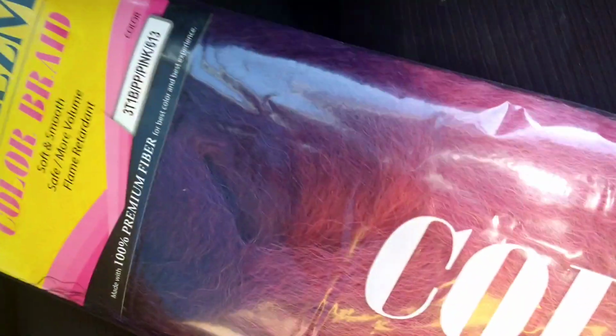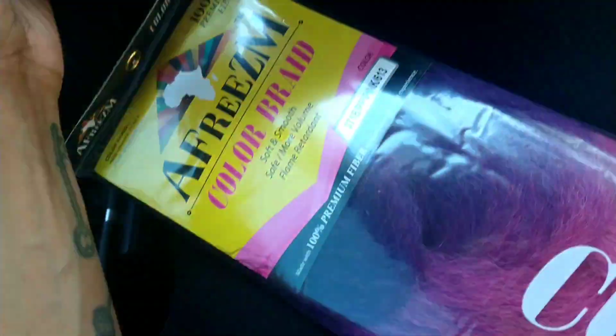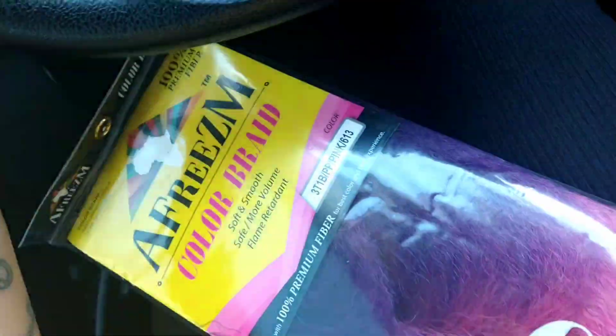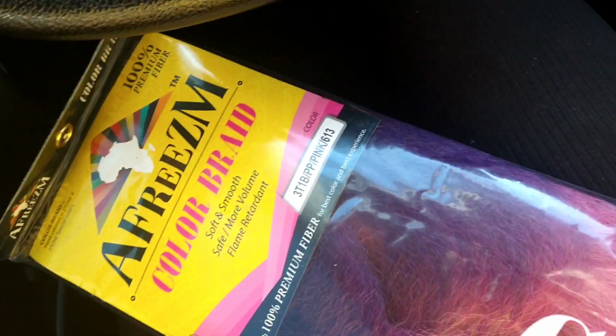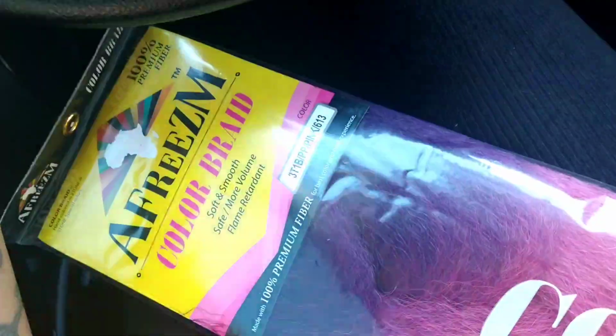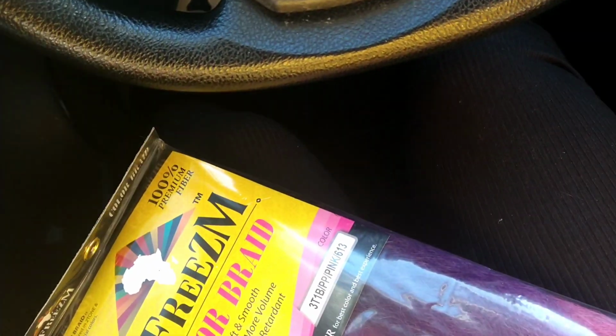So I got this for $1, but hair packs nowadays don't really be coming with no hair, so this is giving, they're charging what it's worth, honestly, and I'm so happy about that. You see these colors, they're a little bit funky, but I'm gonna do something with this after I do the style that I am doing right now, which is my twists.